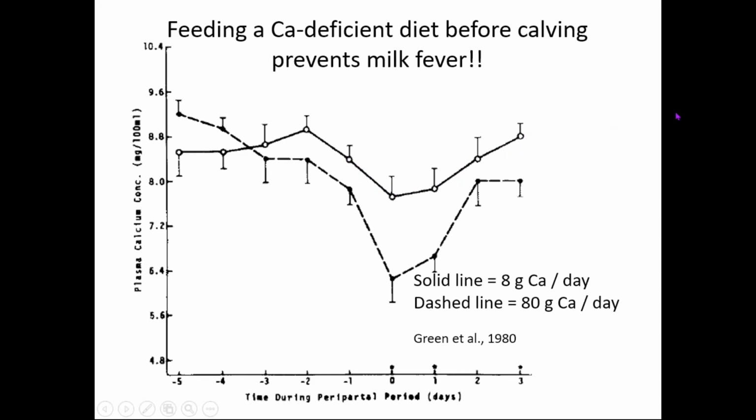Feeding low calcium diets like this, way below the requirement of the cow. Remember, the cow has to absorb 18 grams of calcium per day prior to calving. You feed much less than that, you will stimulate parathyroid hormone long before she calves. Prolonged exposure of those tissues to parathyroid hormone, even under alkaline conditions, will stimulate bone resorption and production of 1,25 vitamin D prior to calving and prevent milk fever.